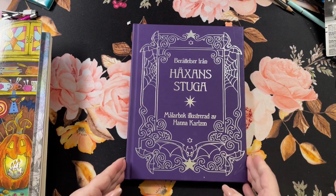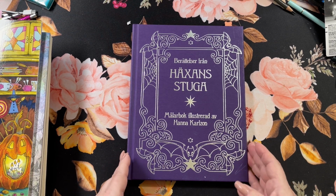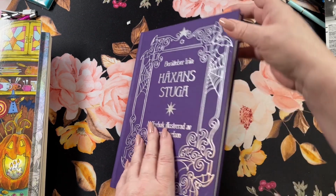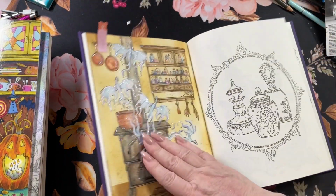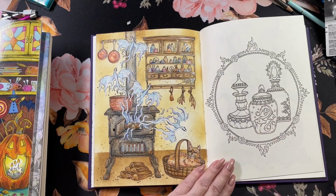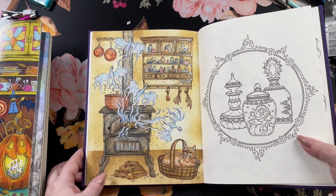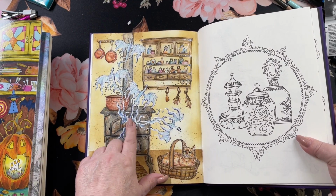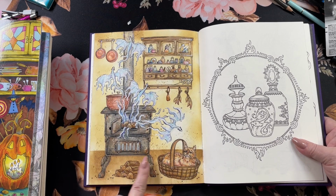Then we did a page in this one, and the title of this is The Witches Cottage, I believe. I'm just going to check. Tales from the Witches Cottage, a Hannah Carlson book. And we did this page here. This is done with Polychromos. Stickles on here are different. They are the blue one, so I think it's Stardust on this one, and Distress Ink background.